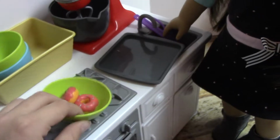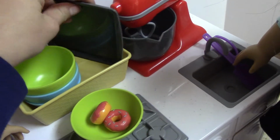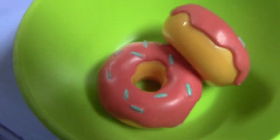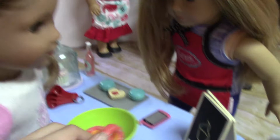All right, Leah. I'm gonna take this to Mia so she can give it to Leah. All right, time to get my order, because I got a text and it said it's ready. It looks so good. Thank you. You're welcome so much. They smell so good. Thank you. You're welcome.